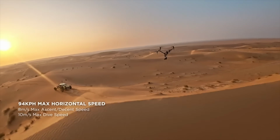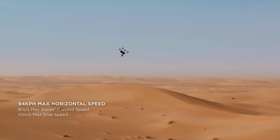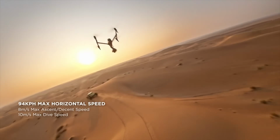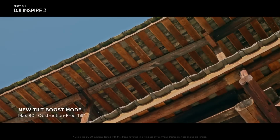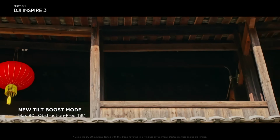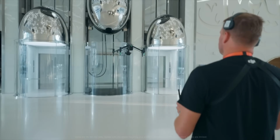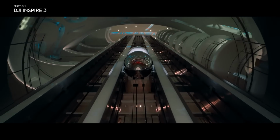Now, there are 3 different modes, if you will, of shooting and capturing video with this drone. The first of which is just like the normal, what they're calling 360 pan, or the normal flight mode. So basically, this is with the motors and the arms up, fixed. This is where you're going to get the fastest speed from the drone. But also, if you wanted to tilt and pan the camera upwards, you could actually use the tilt boost mode so that you can look upwards at a maximum of 80 degrees, which really is helpful. And also, they've got their travel mode. So when you're putting this into a case, it makes the entire drone lay flat.